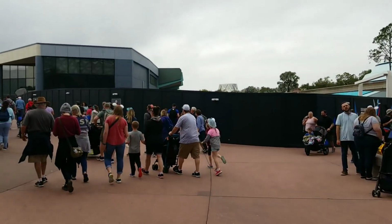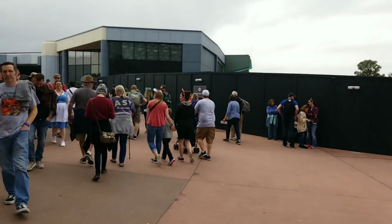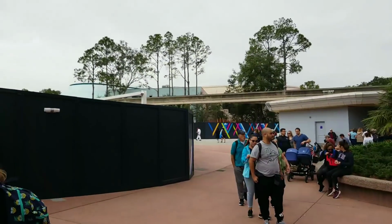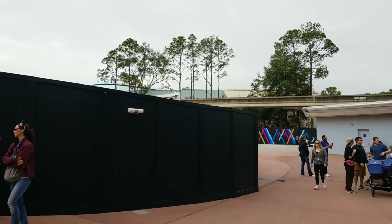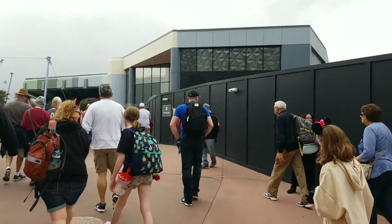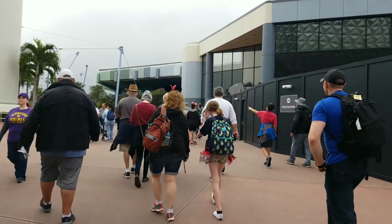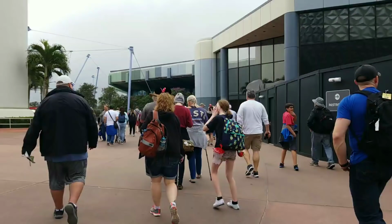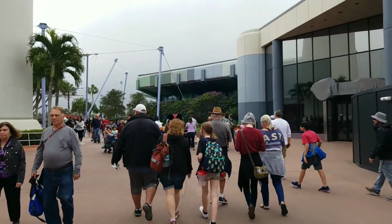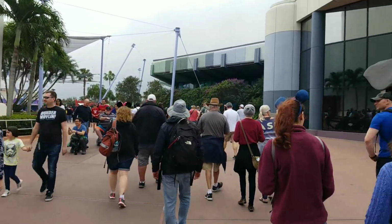More construction walls over around Innovations West here. All those pastel neon colors kind of wrapping all around. Restrooms are still open here over to the right, so that's a good thing. It's a funny picture over there. She's trying to hold Spaceship Earth. I don't know if you caught that or not.